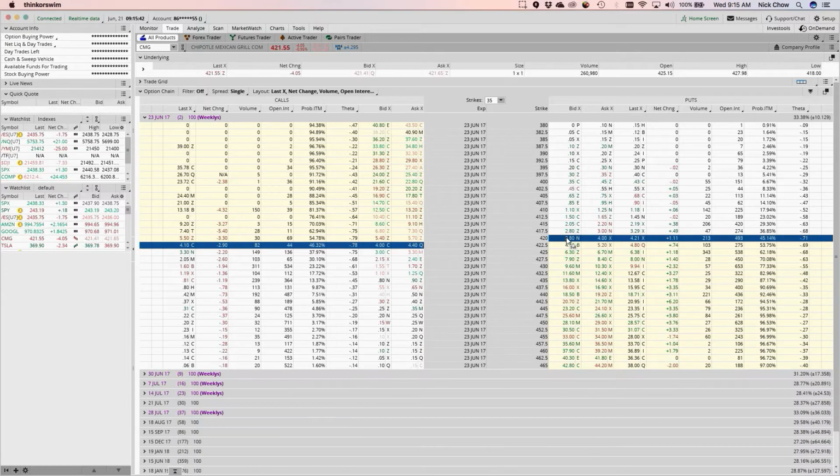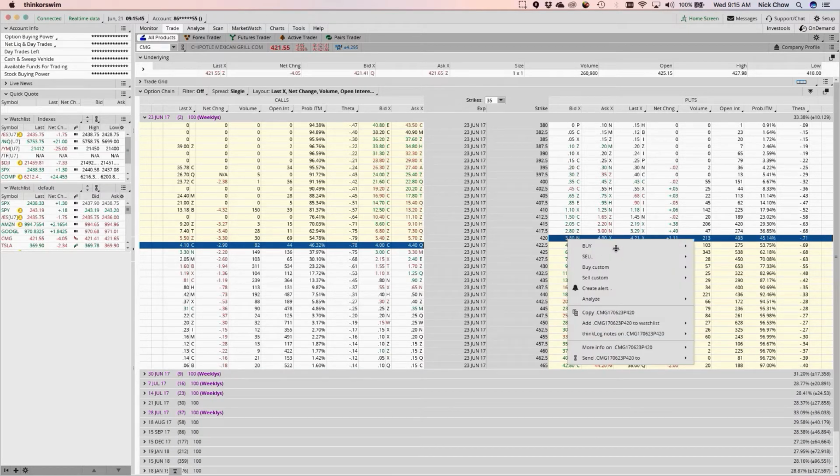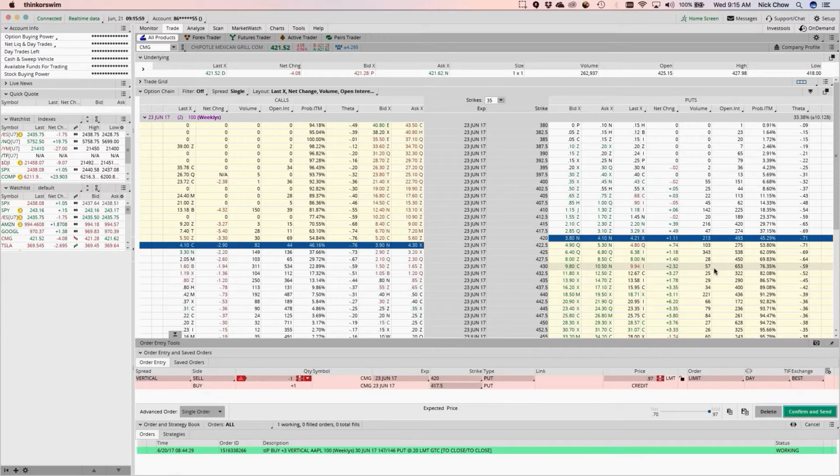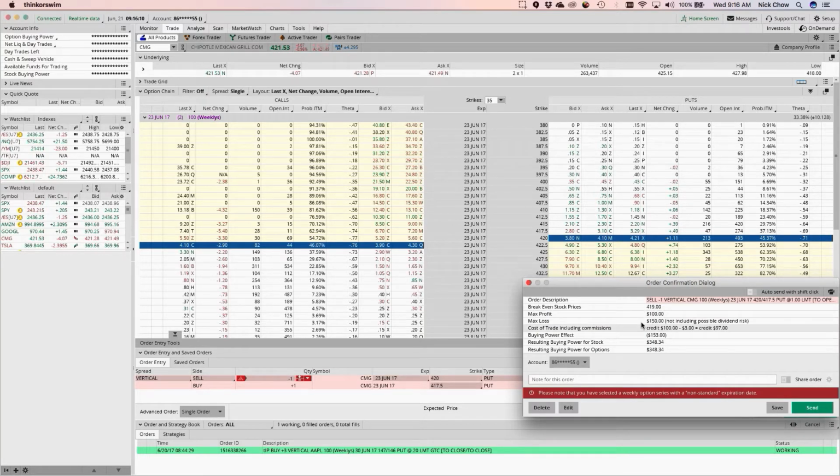If you sell a vertical, yeah, you're not going to make as much money, but one thing that you do is you define your risk. So you have a max loss and you have a max profit, which you had anyway with selling the vertical. This is not the actual trade that we're going to put on, but I'm just going to show you here real quick. Your credit's only $1 now. It was $3.80 before. But the buying power it takes up, you're only at $150 in buying power.